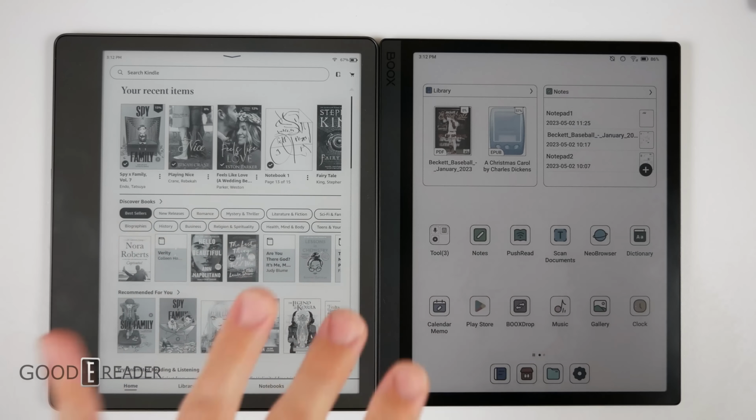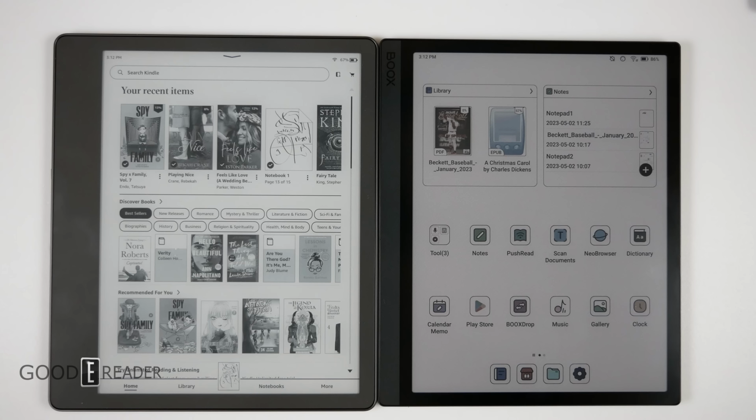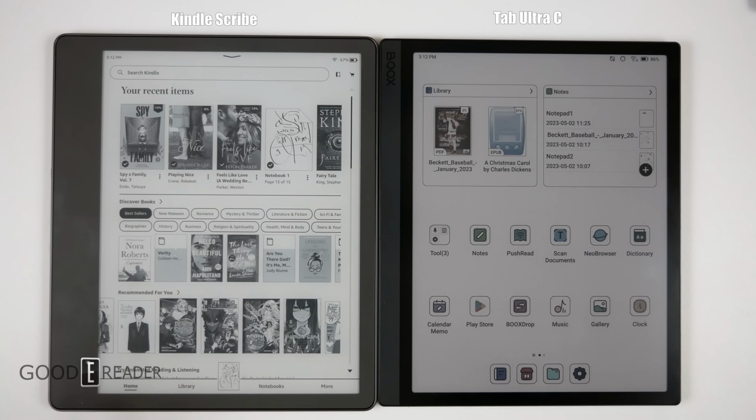They already got their foot in the door and said, you know what, let's do note-taking, and they did. And they released this, the Kindle Scribe. On the left is the Kindle Scribe, on the right is the Onyx Books Tab Ultra C. Today we're going to find out, just doing a casual video, should Amazon release a color Scribe?